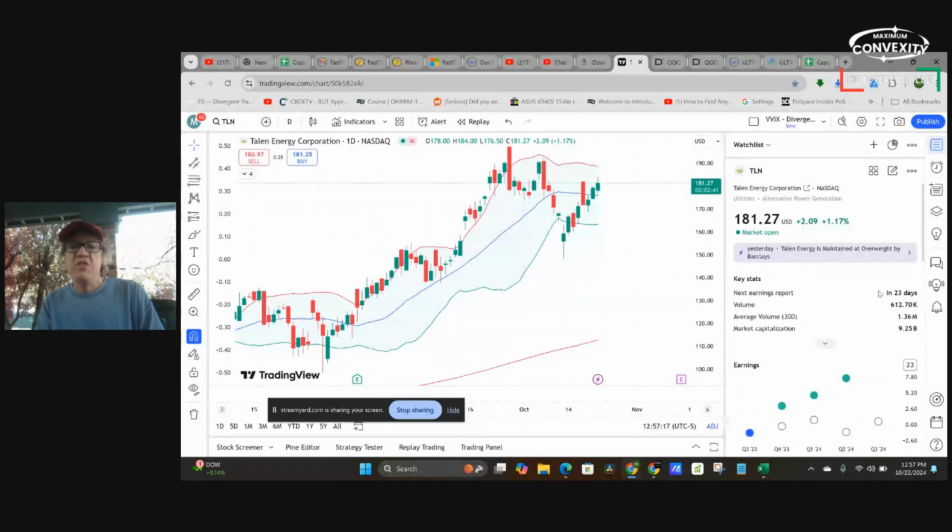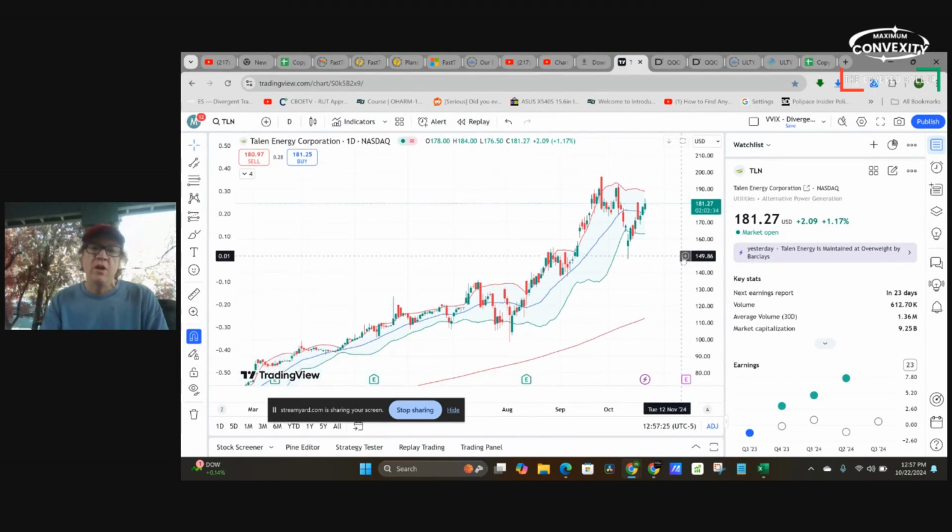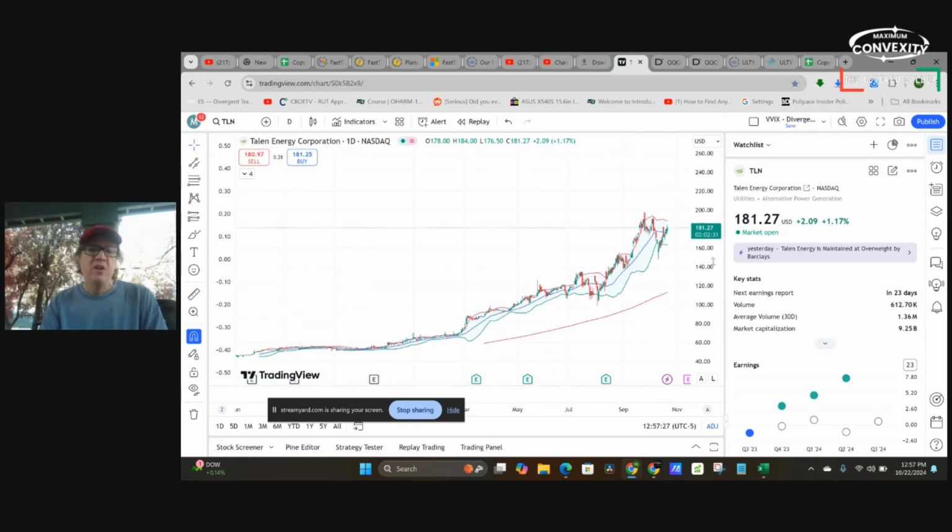All right, but this thing looks interesting. Look, this is just a straight up rocket ship. Look at this daily chart. I mean, look at this thing.